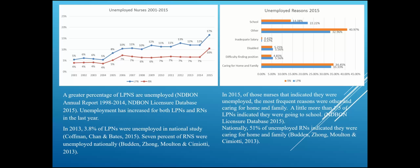Interestingly enough, these are all the reasons that I would think as to why a nurse would be unemployed. They're either caring for family, that's about a third of them. School is about 14 or 20% of them, they're going on to more school. It's not inadequate salary, that's a really small reason. Disability is about 5%, difficulty finding a job about 5%. It's a lot of other, and I'm not sure what the other is as far as why they're unemployed.